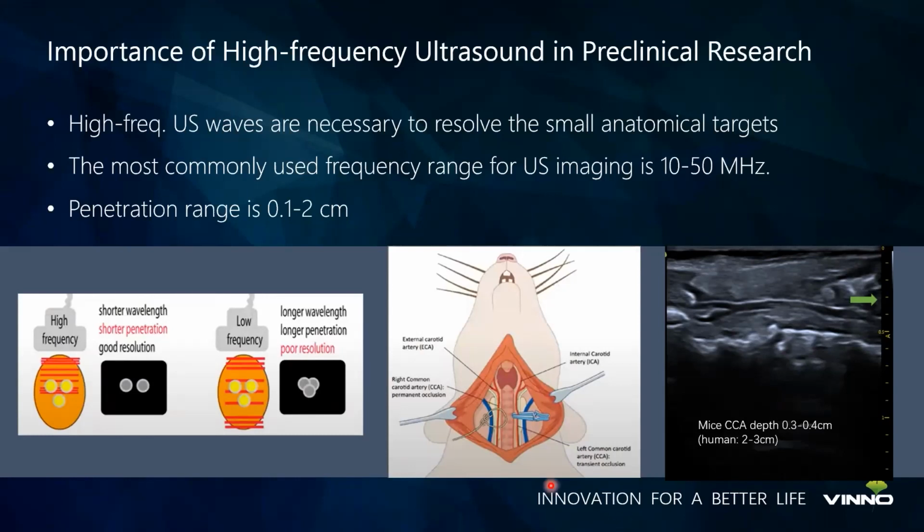And when you look at this anatomy, this is a mouse. The picture we show here is a mouse, because a mouse is a little bit smaller. It's half the size of the rat. This is a rat. You can see the anatomy there of the artery. Even this is much, much smaller than our human.